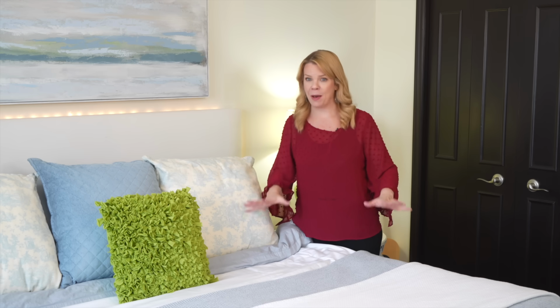Now I am that person because I set an alarm in my phone every Sunday morning to strip the bed and wash all the sheets. And without that reminder, without that alarm, honestly, I wouldn't do it. So if you're like me and you forget those important things that aren't super obvious, set an alarm in your phone for sheet washing day.